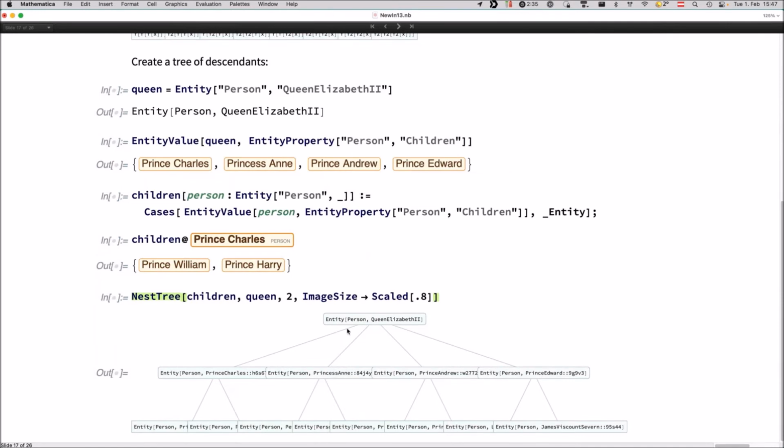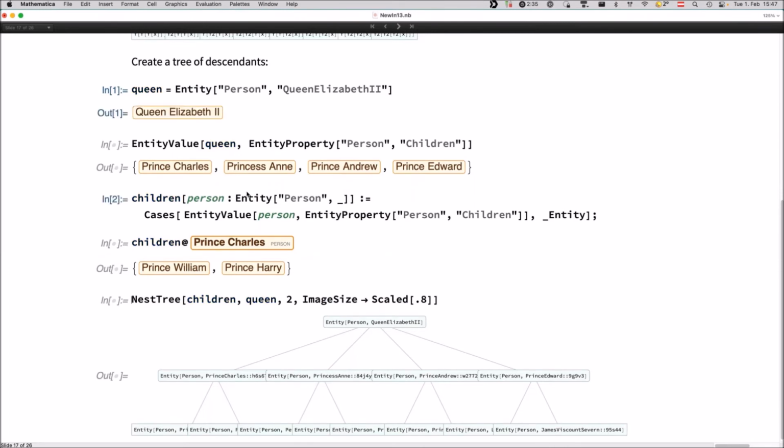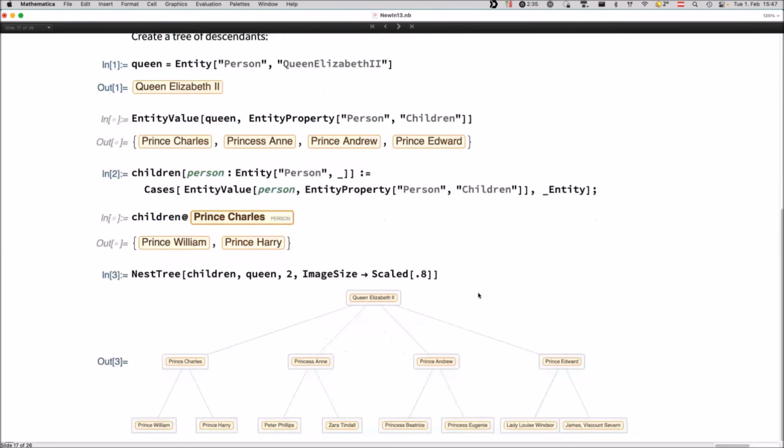And do this again. Look up the queen. Okay, define the children function and then apply it to the queen. And here we see we get a nice tree where we see her descendants, like, for example, her children and her grandchildren.